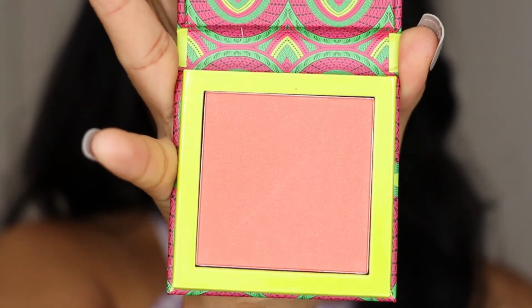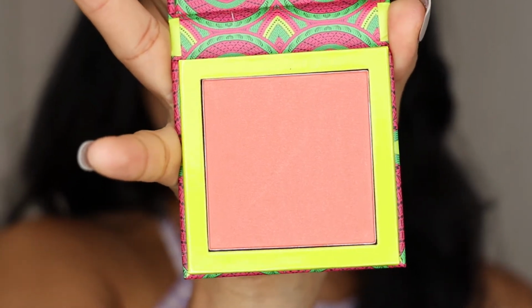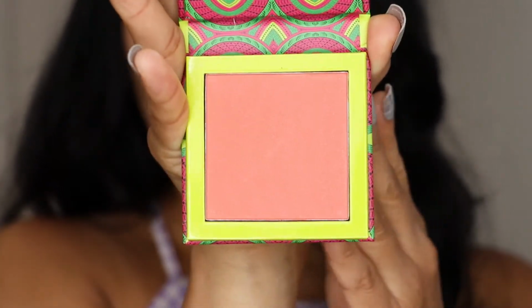When I open it, it comes with this plastic to protect it, and then voila, this is how this baby looks. It looks absolutely so beautiful. I love the color and everything, and it also comes with a little mirror, so if you're going out or something and you want to take your blush, you could definitely use this mirror. So I will be trying this baby.